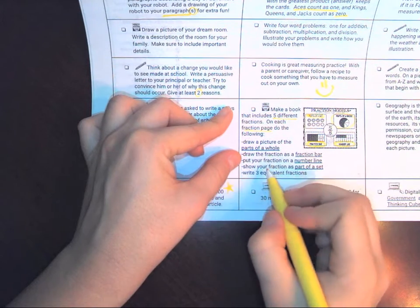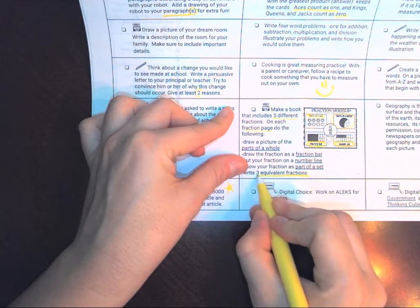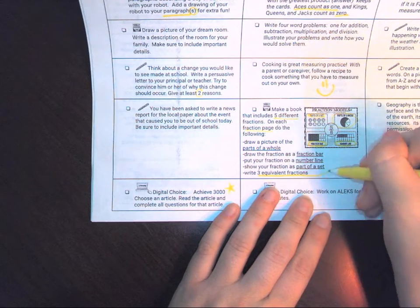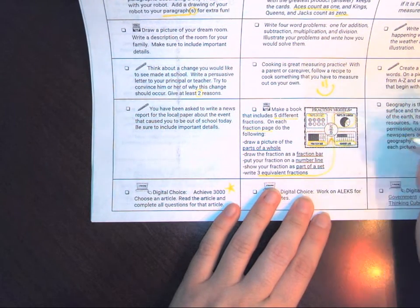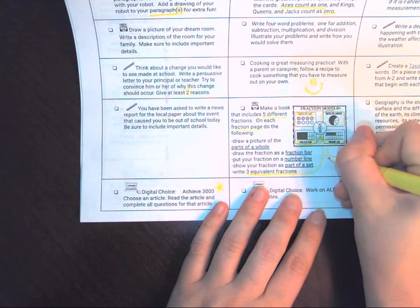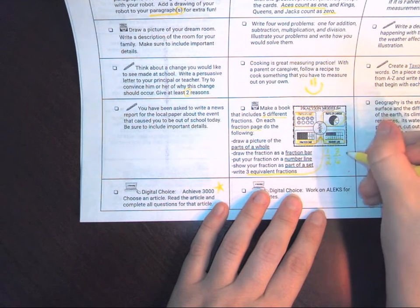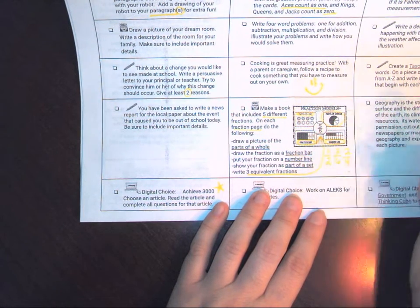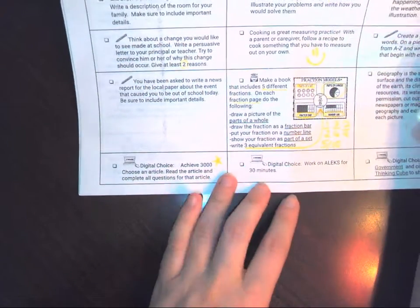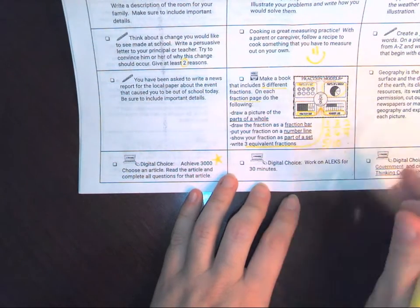And then there's one extra thing which is not shown here, which is to write 3 equivalent fractions. I recommend using the fraction app or drawing those out, and then I would use the middle space for that since it's not modeled here. But for example, if you chose the fraction 1/2, you could also write the fraction 3/6, 2/4, and 5/10, just as a reminder. Last is a digital choice. Work on Alex for 30 minutes.